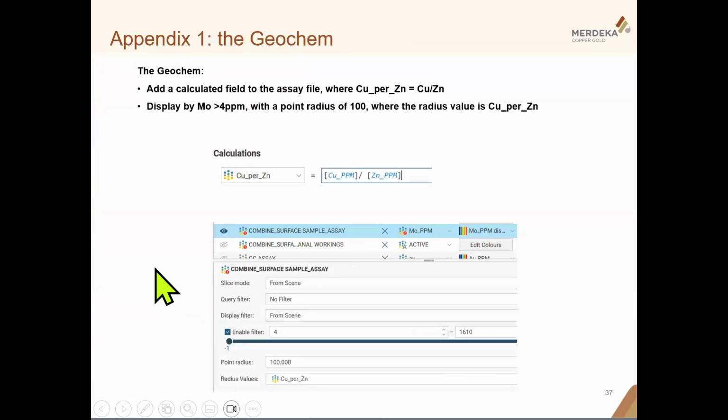So I've just put that in as an appendix. Sometimes people wondered how we got those pink balls from Steve Garwin, and I've put the formulas that we use in Leapfrog. So the outer calculated field to your assay file, where the copper per zinc is copper divided by zinc. So this is what you would put into Leapfrog's calculated field, and this is how you then get your moly, and you put a 4 ppm filter on it. You put a radius like that, and you use that value there, and then you can get those pink ball clusters. That's a pretty cool thing to do, and I'm really impressed with how Steve Garwin pulled that together.